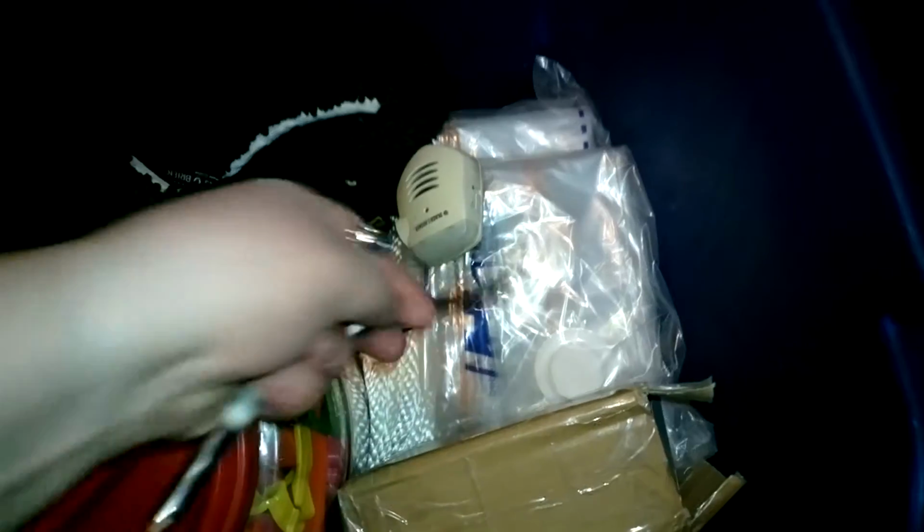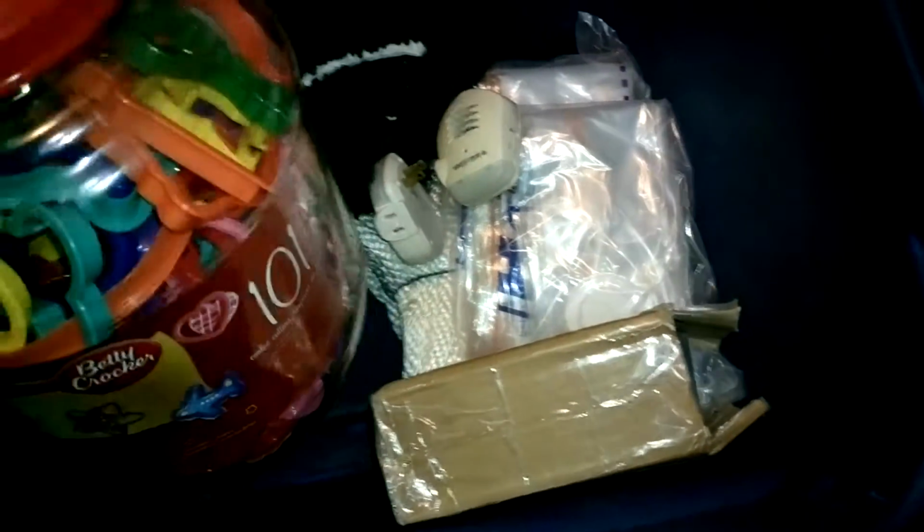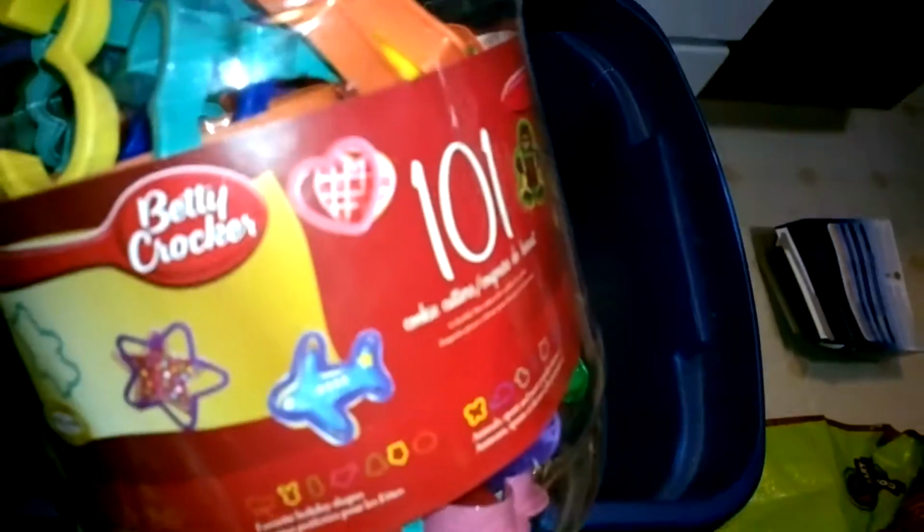And we got not one, but 2 tire gauges. So yeah, you put this on your tire and a little thing comes out and tells you how much pressure's in there. Yeah, not too bad. But this here, oh, Betty Crocker cookie cutters, 101 cookie cutters. That's great. Once again, it's all dusty, but it's probably pretty new.